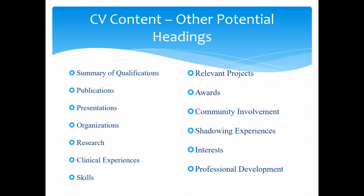On CVs, oftentimes you'll see sections for publications and presentations, research and clinical experience. The order of these headings is based on what you're applying for. If you're looking for a job in the healthcare field, right after your education section, which I encourage as the first section on every document, would probably be your clinical experiences and shadowing experiences, depending on where you have the most exposure.